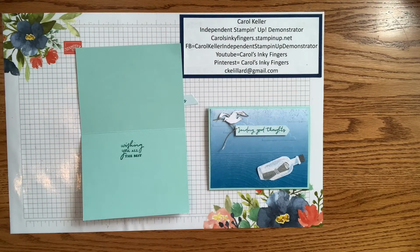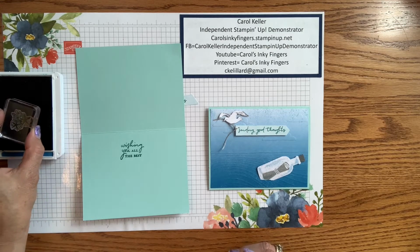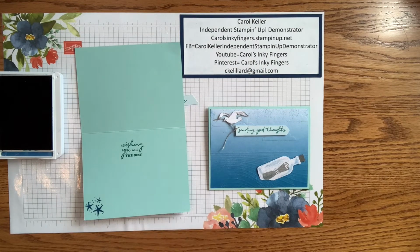And last but not least, we're bringing in Pacific Point. So we'll finish up the inside. I have the little starfish stamp from the set. And I think we'll do it like this. And then we'll do the same thing on the envelope.